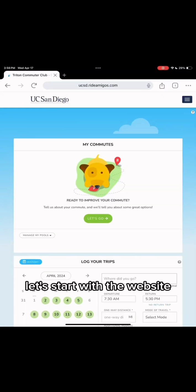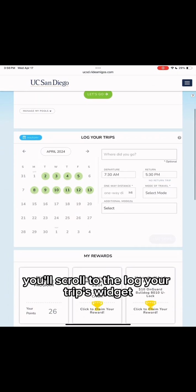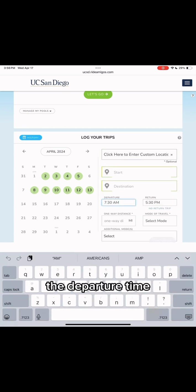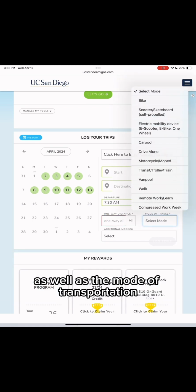Let's start with the website. After logging into your UCSD Triton Commuter Club portal, you'll scroll to the Log Your Trips widget. Here, you'll enter your start and end location, the departure time, the return time, and the distance traveled, as well as the mode of transportation.